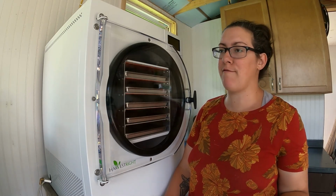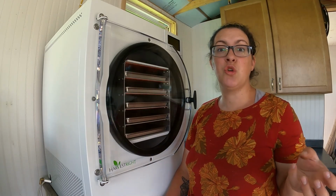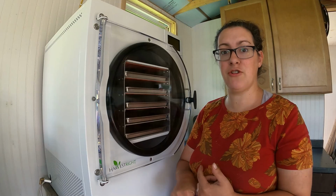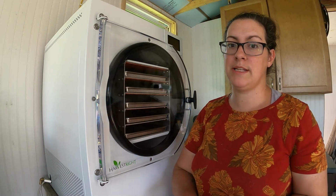Now, it's not going to be perfect, so I'm not going to be able to freeze dry apple slices and have them be super crisp, but the nutrition is going to remain essentially the same when we eat it. We could rehydrate it or not, and it's still the same. The aroma and the flavor are all going to stay intact.